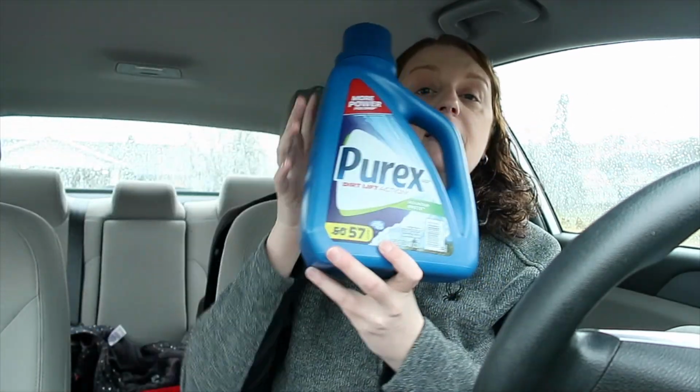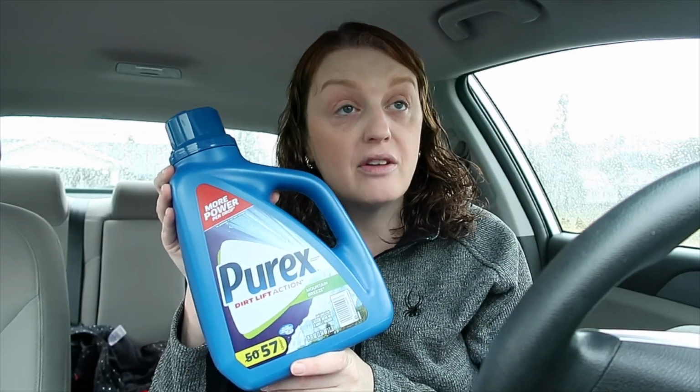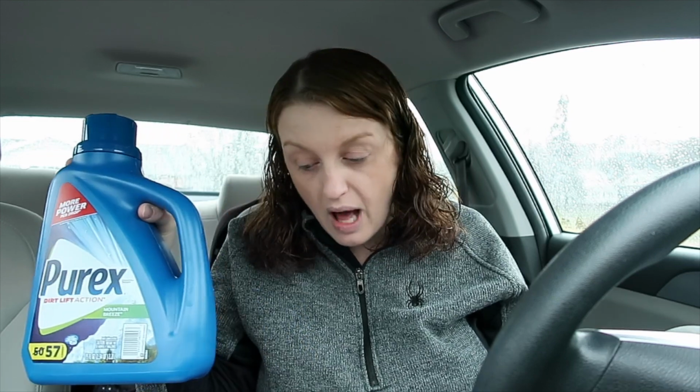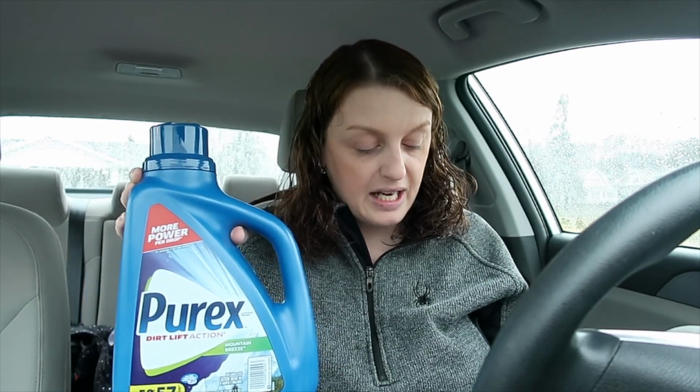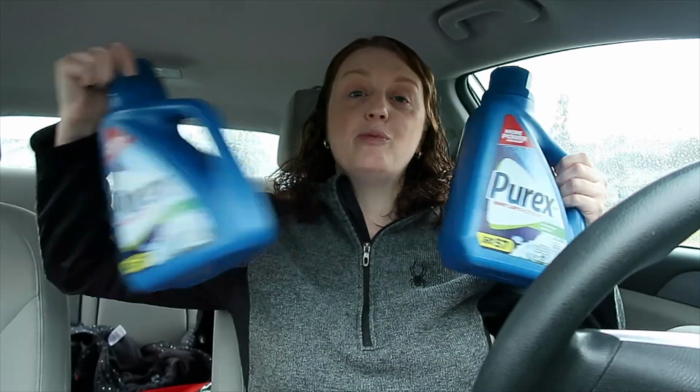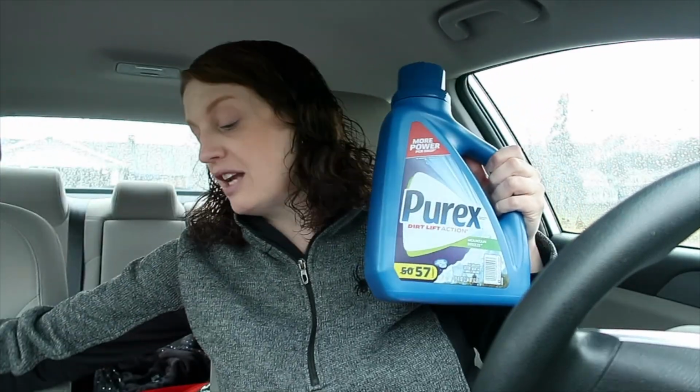So we ended up getting the Purex. Now these are actually pretty big bottles. These are bigger than the ones we get at Walgreens. So let me find the coupon. These were $4.45 on sale. There is actually a $2.50 off digital coupon that you guys can use twice. So you want to buy 2 of these and use that $2.50 off coupon. These come out to be just $1.95 a piece when you use those coupons.